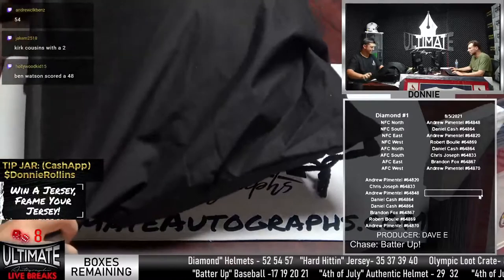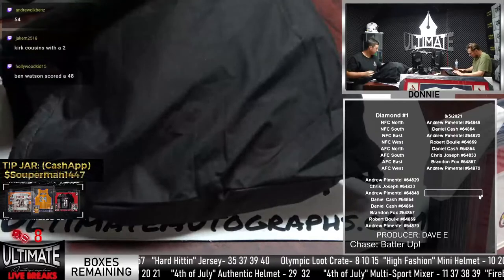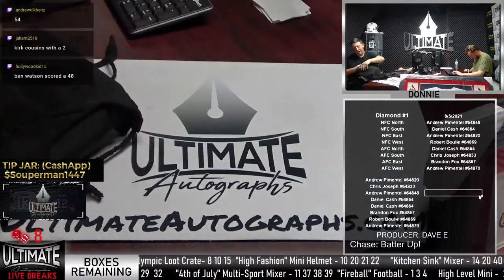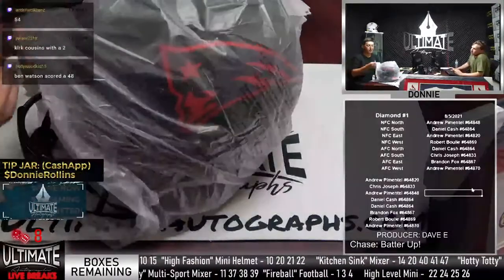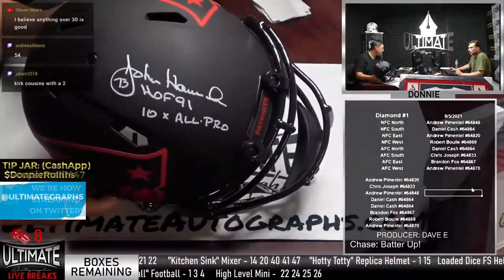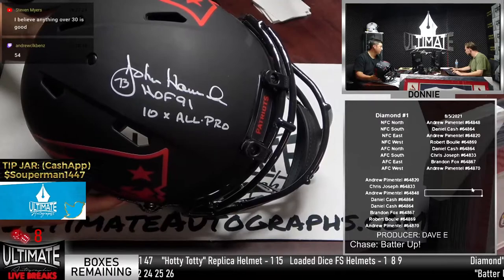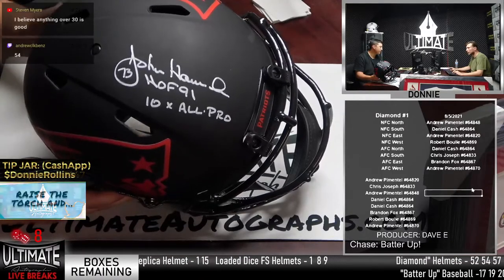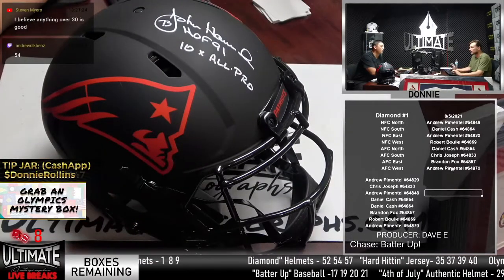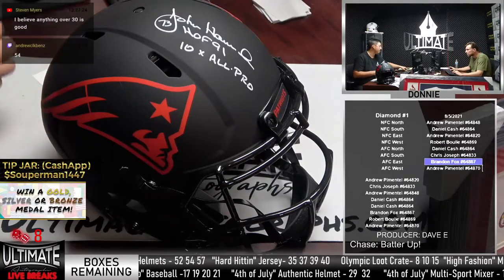Let's see what we got here. Diamond, this is our biggest and best series. Here we go. Let's see what we got. A little Hall of Famer here. We have a Riddell Eclipse Speed Authentic with two inscriptions. Nice little pull there. Offensive lineman John Hannah, Hall of Famer. Probably one of the lower hits in the series, but still an Eclipse with two inscriptions, one of them being Hall of Fame and a 10-time All-Pro inscription. That's amazing. John Hannah, offensive lineman, going to Brandon Fox in the AFC East for the Diamond Helmet Series.